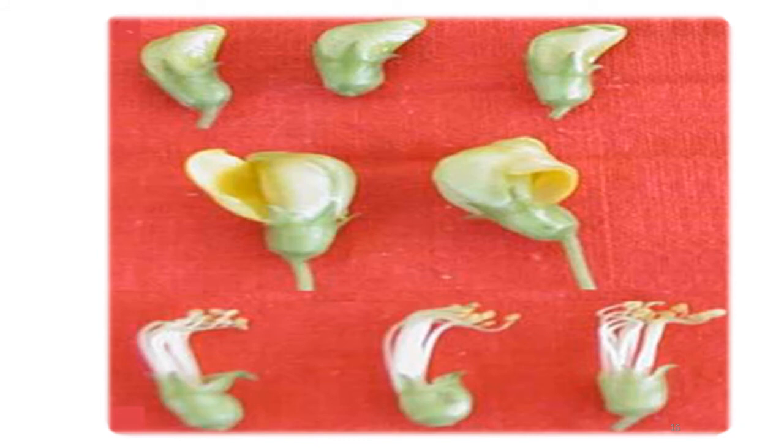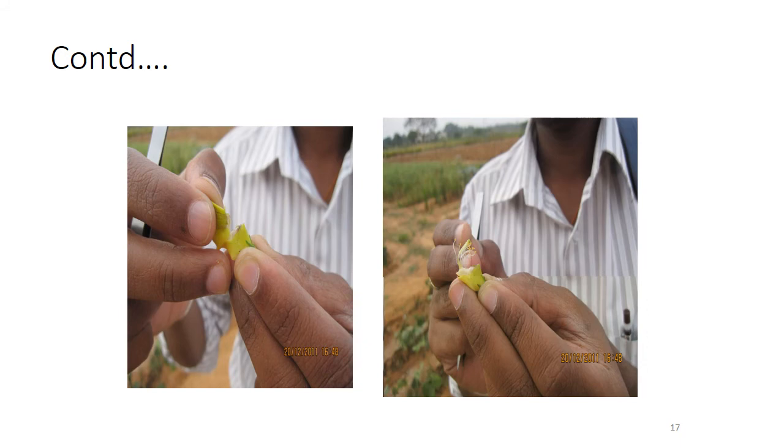This is how the buds are selected and the removal of calyx, corolla or the androecium part is done. This is the process of how it is done with the help of forceps, needle and other equipment like scissors.